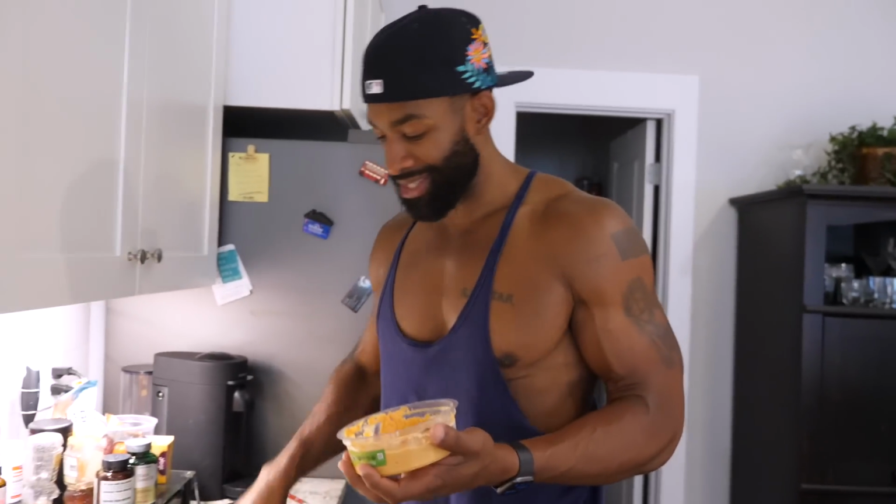To add a little butter flavor, I Can't Believe It's Not Butter spray. I've been using this since I was a kid. Why am I talking like this? I'm going to add a little hummus.